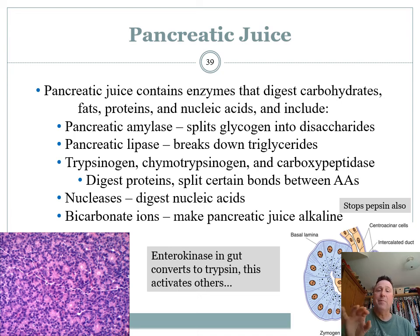These protein busting enzymes, most important is going to be trypsin. But there's chymotrypsin and carboxypeptidase. And then nucleases to break down any DNA and RNA. That covers it, right? Nucleic acids, carbs, proteins, and fats. So everything in your diet. Pancreatic juice has enzymes to take care of it.